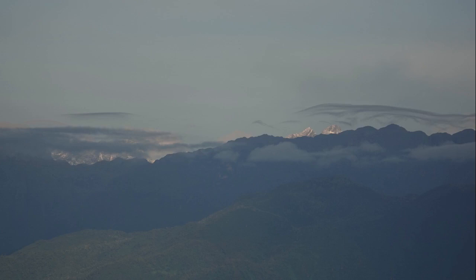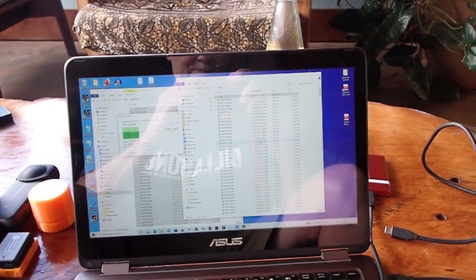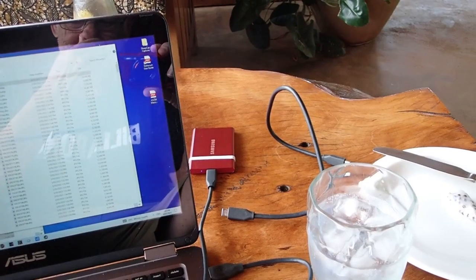Then it's laptops out, backup photos, and make plans for our trip tomorrow. This SD card from the camera onto the drive. They're backing everything up.